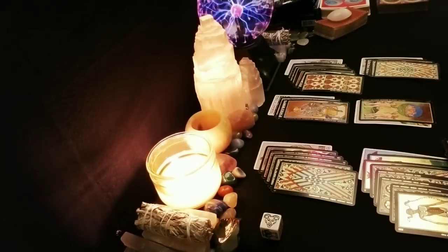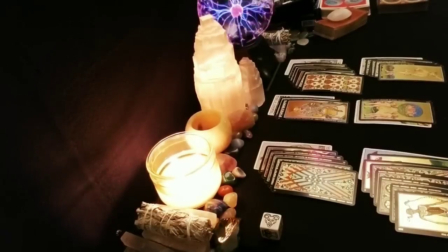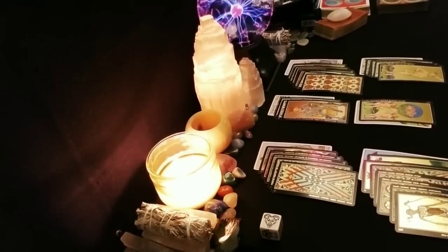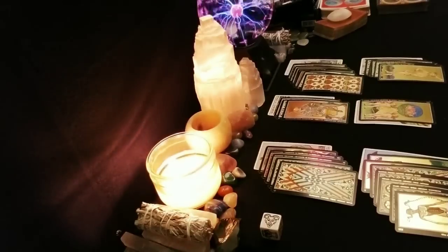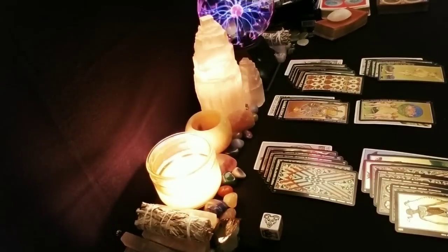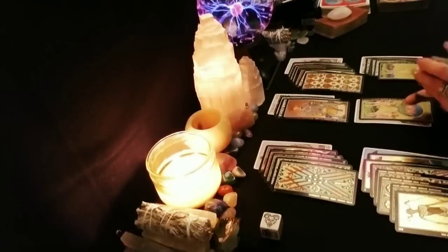We have the Fool in the reverse. Looks like you might not trust this person. I don't know who these people are. I don't have any threes, so I can't tell if it's a third party or not. Clarify the Fool in the reverse, please.